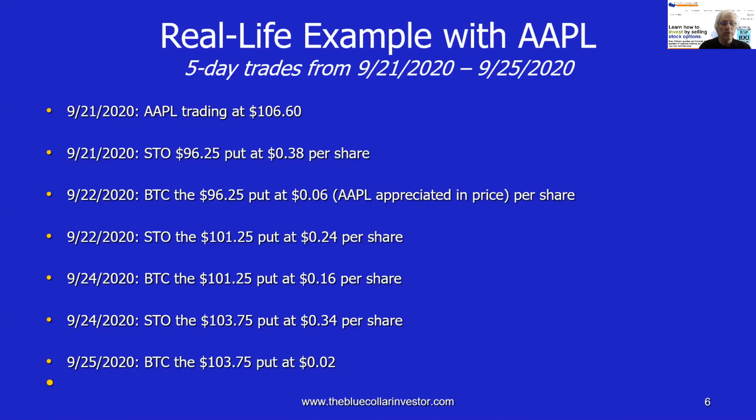Now that strike still had a delta under 0.10. 2 days later, I was able to close that 101.25 put at 16 cents. The reason I did that was because I was able to roll up to the 103.75 strike and generated a higher premium of 34 cents, still retaining a delta of minus 0.10 for a put.